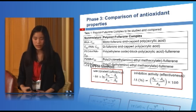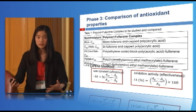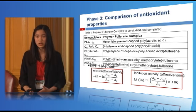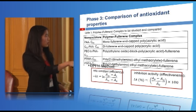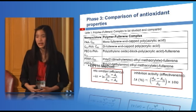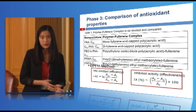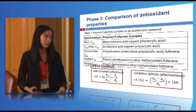The second parameter I used was inhibition activity, which is a measure of the effectiveness, or how many radicals an antioxidant can scavenge in a set amount of time, which is determined via the equation shown. Again, these are the absorbances at time 0 and infinite time. Infinite time measurements were taken 3 days after the experiment was completed, and all data was normalized for the same fullerene concentration to allow for comparison.